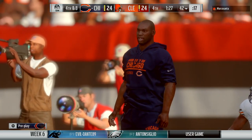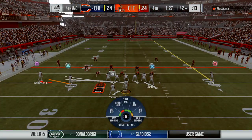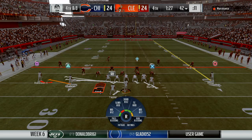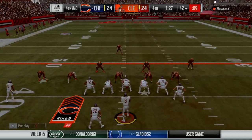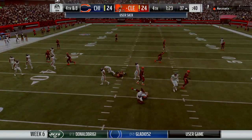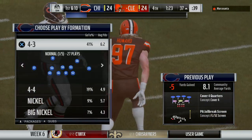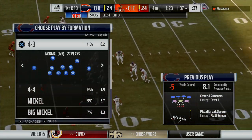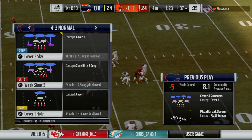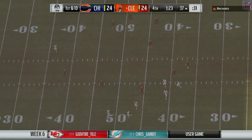Tie game, 4th quarter, and they're going for this thing on 4th down. Hey, here we go now. 3-19. They'll look to throw. And he can't get a throw off. He's taken down. What a huge play at this point in the game. The Bears tried it on 4th down, unable to convert. And the Browns are going to get this thing back. Excellent field position.